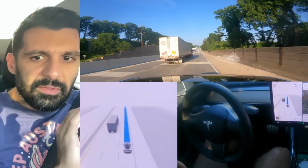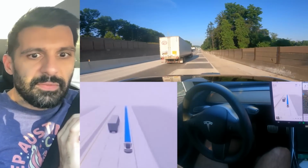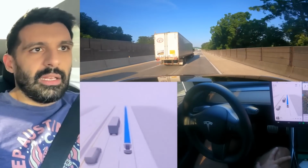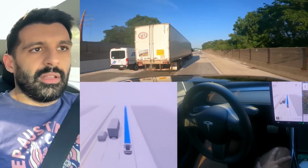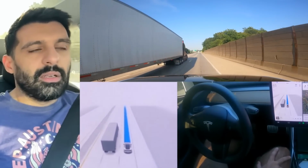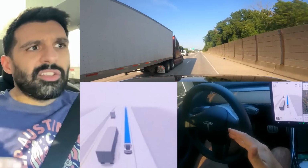I'm gonna go 65 to see if I can, I'm probably gonna pass this tractor trailer on the right on this uphill. Usually a lot of trailers slow down a lot on this uphill as we get to the crest of the top there. But I got the software for free.